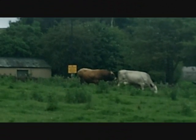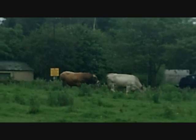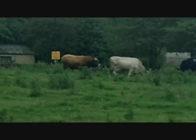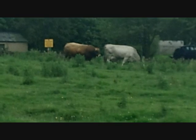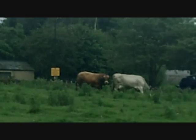Now, where I was going to detect today is about half a mile away, and it's spitting with rain as it is now, so I'm going to stay close to home. I've done this all before, but I've had a fair bit of silver off here, so I'll have another go.